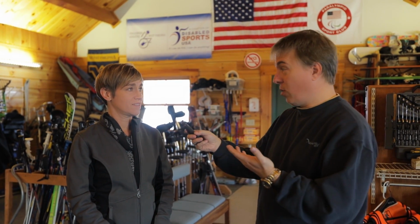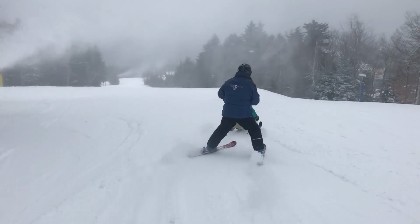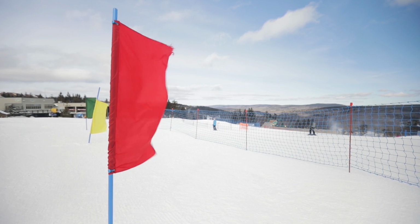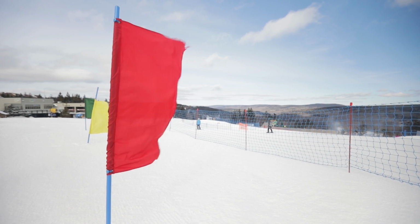Okay, and they do adaptive skiing as well as what other sports? Well, our primary thing, especially here in the winter, is skiing and snowboarding. But we do offer summertime activities as well. We've got some hand cycling, do some bicycling, and we've done whitewater rafting and horseback riding and some camps in the summer in the past.